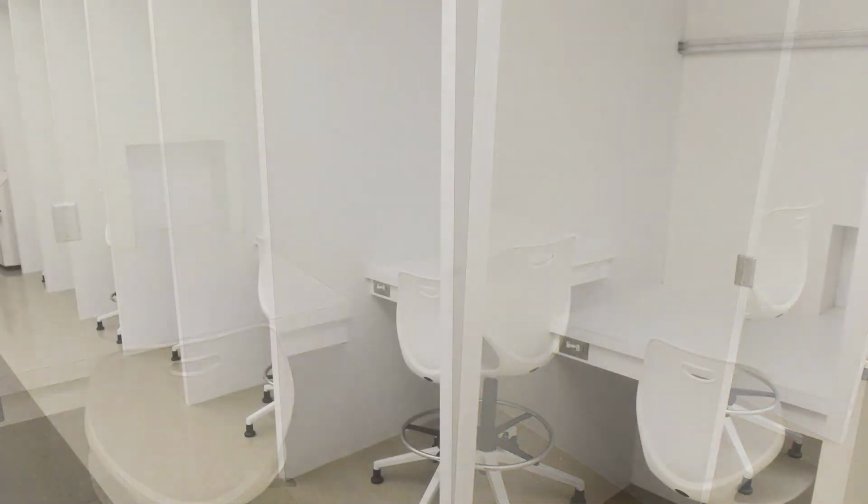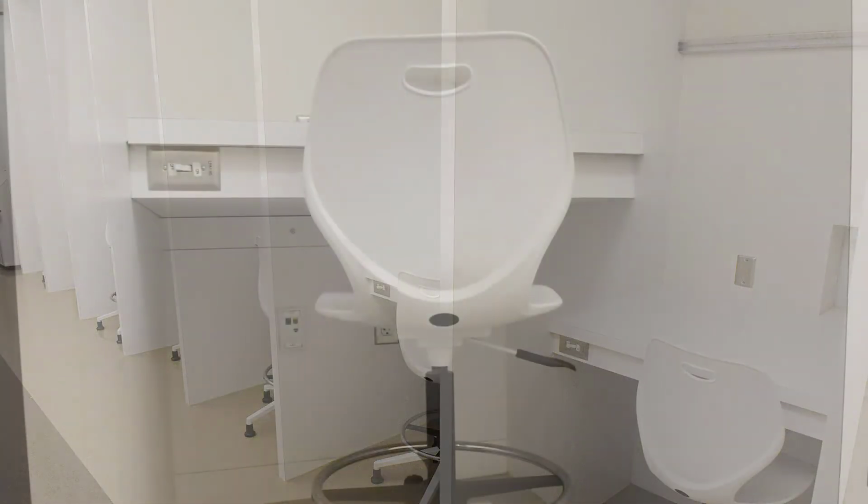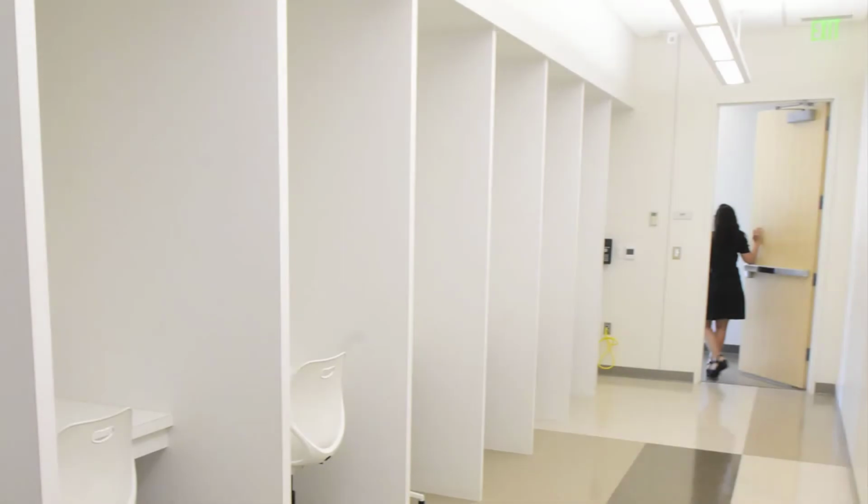The number of booths should range from 3 to 25, and they should be 3 by 3 feet square in size, which is approximately 1 meter by 1 meter. A wide corridor behind the booth should be present. Desk height should be 30 to 36 inches or 76 to 92 centimeters.